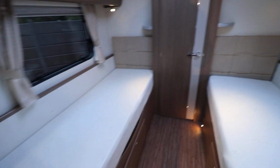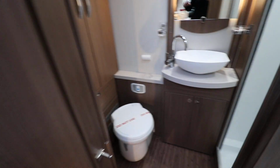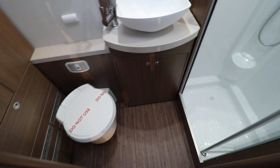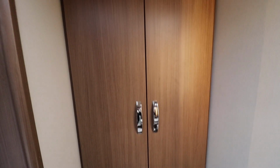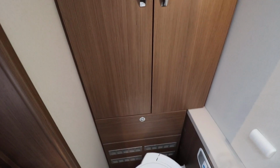At the back of the motorhome there is a full washroom with an electric flush cassette toilet. You've got a large separate shower. It's a nice vanity unit there with a wash basin. Then there is extra wardrobe space there and a drawer underneath.